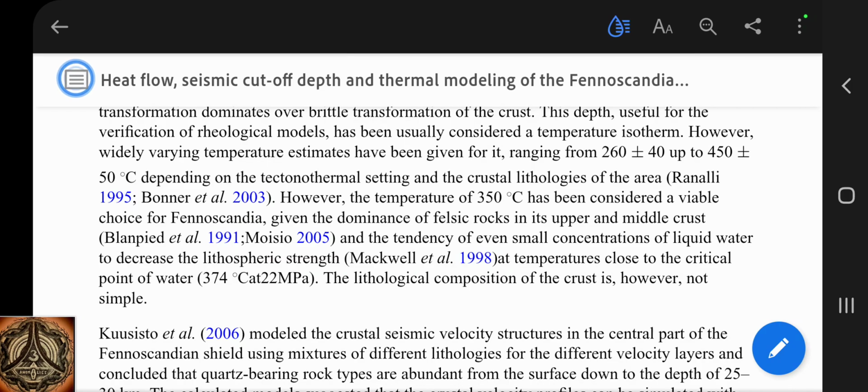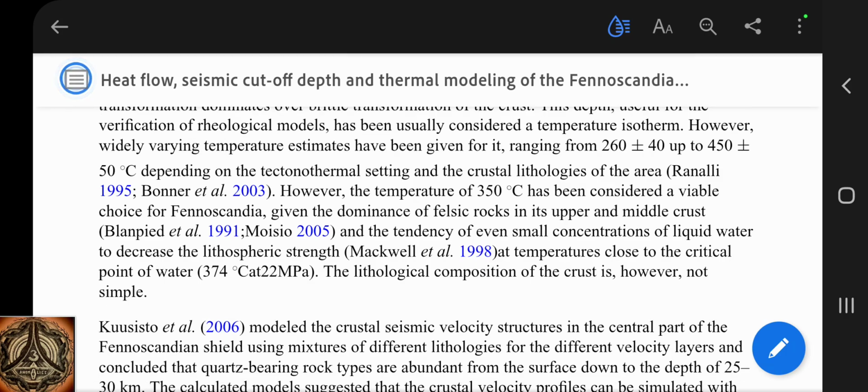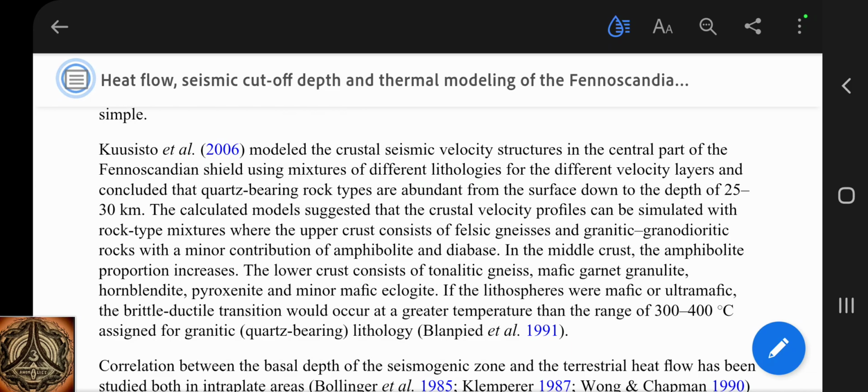At temperatures close to the critical point of water, 374 degrees C at 22 MPa, whatever that means, the lithological composition of the crust is, however, not simple. Kuusisto et al. modeled the crustal seismic velocity structures in the central part of the Fennoscandian shield using mixtures of different lithologies for the different velocity layers and concluded that quartz-bearing rock types are abundant from the surface down to a depth of about 25 to 30 kilometers.